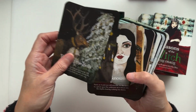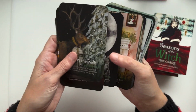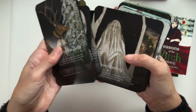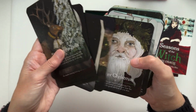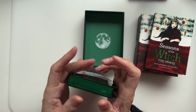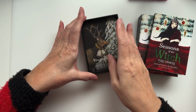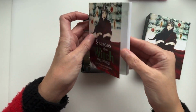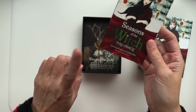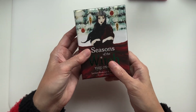But just showing you some of the artwork. Obviously I've used these, which is why they're all not in order. So Cold Moon, Wise Man, Candle Magic, Father Christmas. And I have had a go with these a couple of times, really enjoyed using them. And it's one of the things that I'm loving. It also comes with a little book with the explanation of each of the cards. So that was a gift I got.